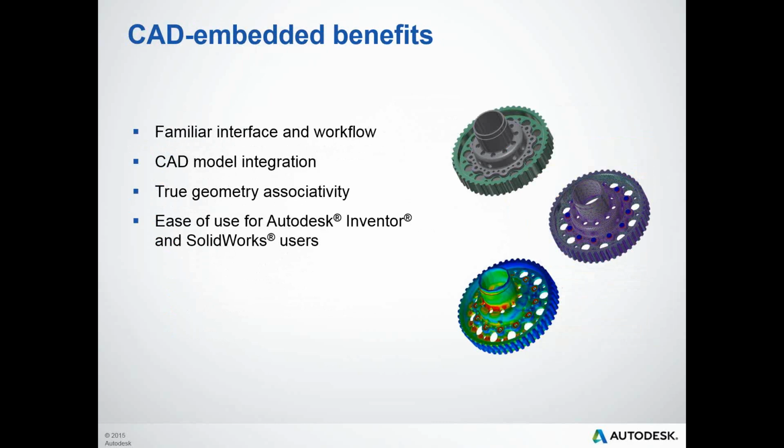So by offering this workflow, the Nastran In-CAD streamlines processes, helping you to maintain your productivity and eliminate compatibility issues while equipping you with an industry-recognized, professional-level FEA platform. So Nastran delivers a powerful FEA technology while keeping the familiarity, ease of use, integration, and associativity of your existing CAD system.